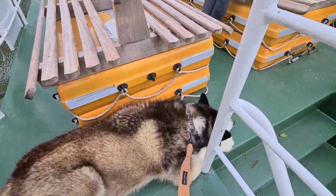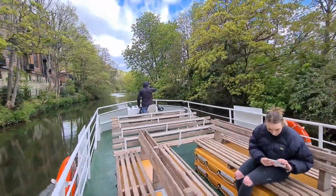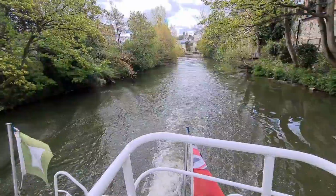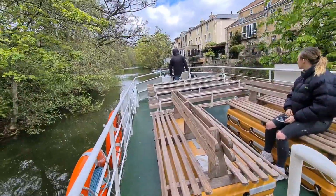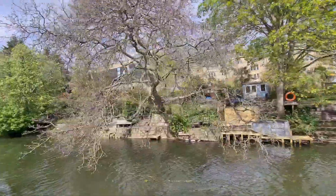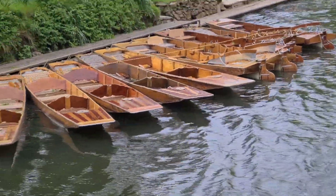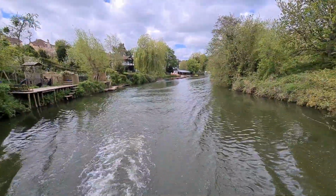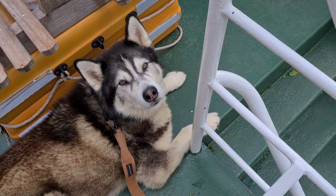Very cool. All to ourselves. Going quite fast, isn't it, when you stand? Is it really? Walnut tree. Sniffing chaps. We on a boat. How cool is that, eh?